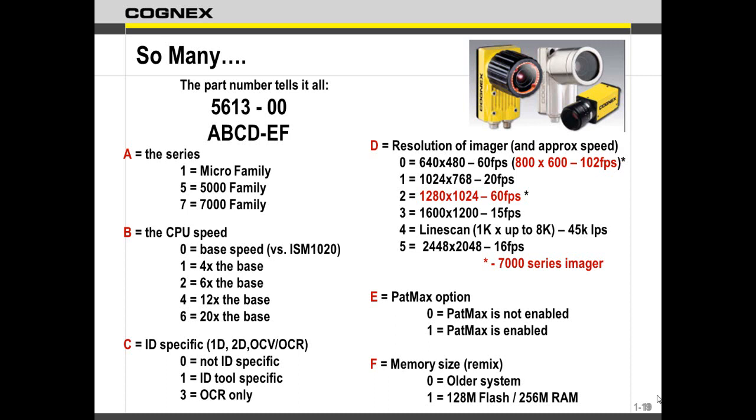If you're dealing with a 7000 though, you're actually getting an 800 by 600 running at 102 frames per second. Now you might say, well, where does that difference come from? That difference comes from the fact that the micros and the 5000s use CCD technology, charge coupled devices, while the 7000 uses a CMOS. CMOS has actually gotten to the level that the quality of the pictures rivals that of a CCD. So that's why we're starting to use CMOS, but they're faster. So this would be what's called VGA mode. That's that 102 frames per second at 800 by 600.